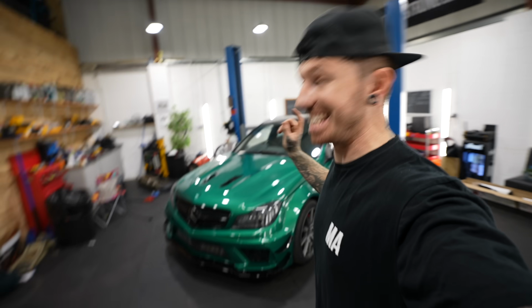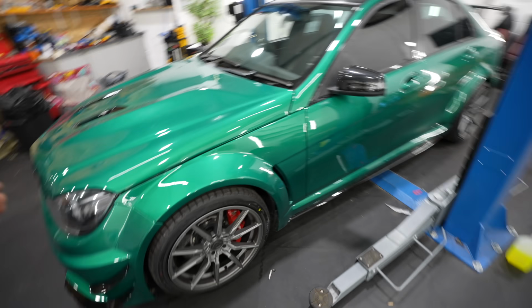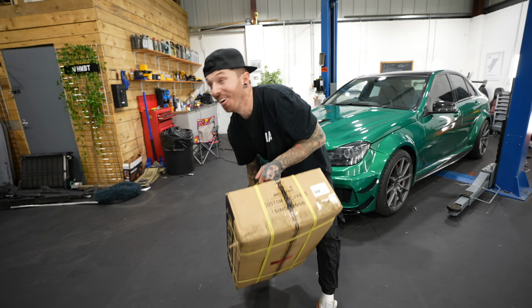Tomorrow morning, we are booked on for a dyno slot because we need to get this thing tuned to remove that engine management light. But right now, the C63, as good as it looks, has fitment issues. But we're about to fix that for you. BC, oh, I pulled my back out.